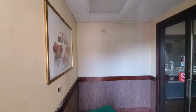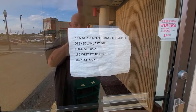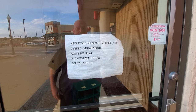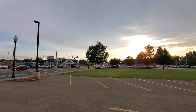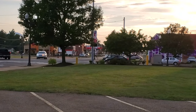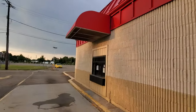All right, we got an Arby's sign still up here. Try a new side. I could go for some Arby's sides right now. Mozzarella sticks. New store open across the street. What? January 30th. Across the street? I see no Arby's across the street. Maybe that's Arby's clear down there. I don't know. It doesn't matter. We're here for the goods. And this is the goods.